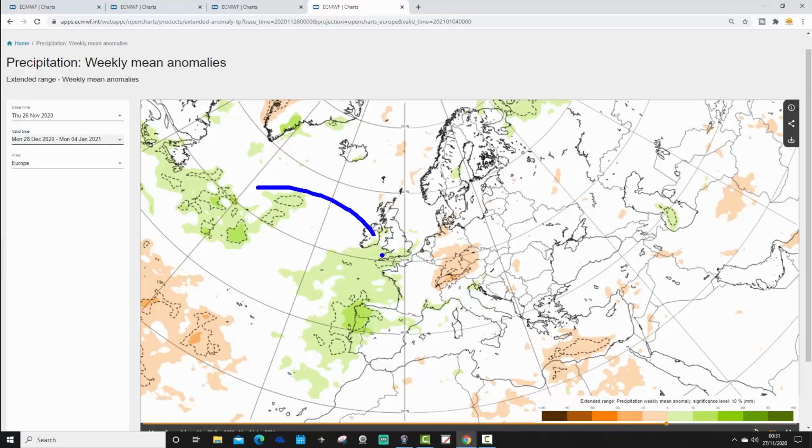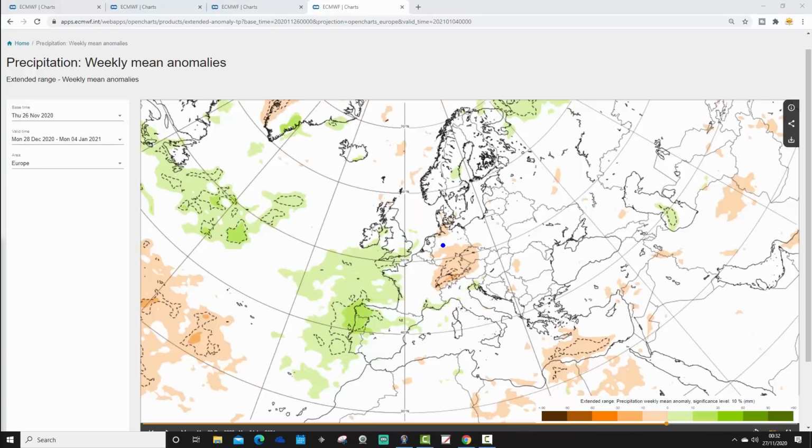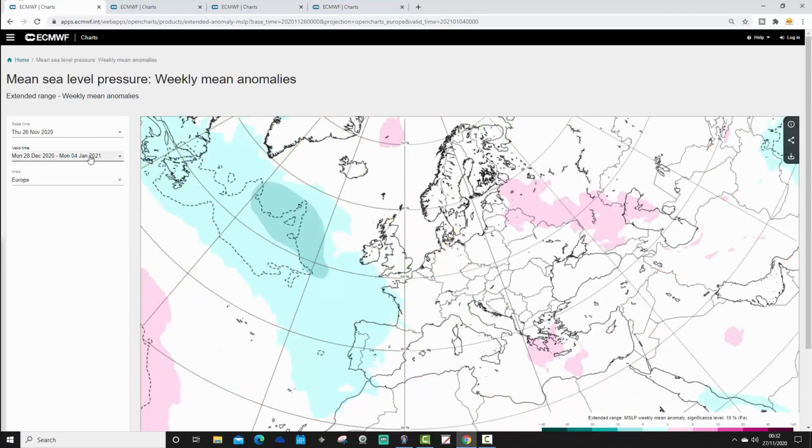The precipitation anomaly hints at going wetter, doesn't it? So it definitely looks like the Atlantic is having a go at getting back into business, but you'll notice that the wetter conditions are actually down towards Spain and Portugal, so it might be indicative of a bit of a southerly tracking jet stream. That could just see the Atlantic push through and turn it milder, wetter, windier. Conversely, that could turn into a very snowy new year.